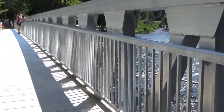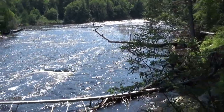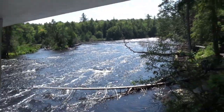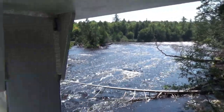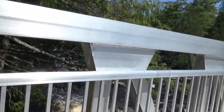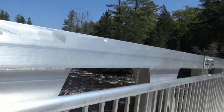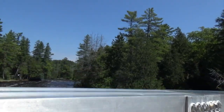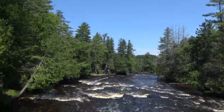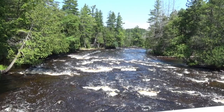Now, this is the bridge that you can go across to get a little bit closer to the Lower Falls, and by closer, I mean right in the water. You can cross this nice little bridge and head out onto the walking paths that go around the island, and that is where the other four, amazingly enough, four more waterfalls actually are.